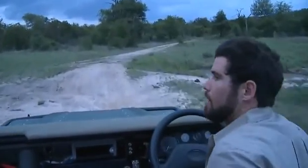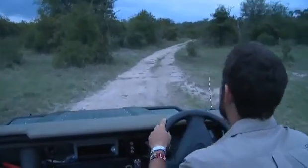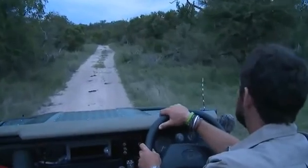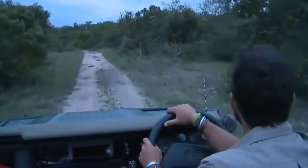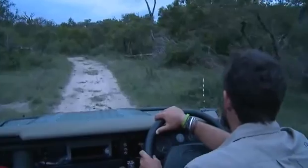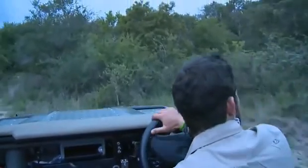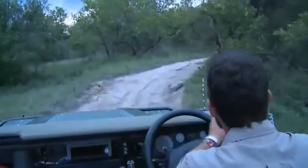Welcome back, folks. Sadly, we don't have too much to report. Just been looking around for any signs of excitement or action, and haven't seen much. But it is that time of the evening when hopefully the nocturnal animals have started to stretch their legs and think about getting active again, so we're hoping to bump into something.